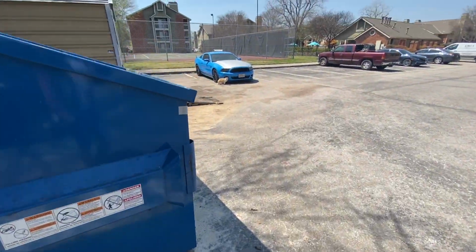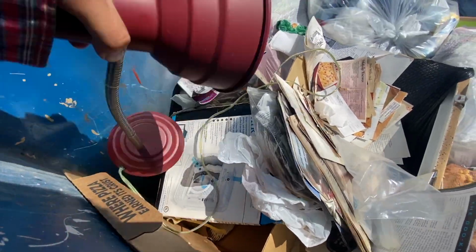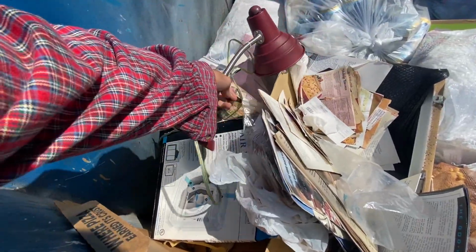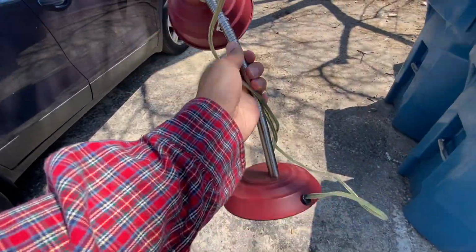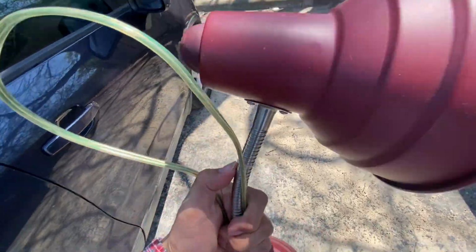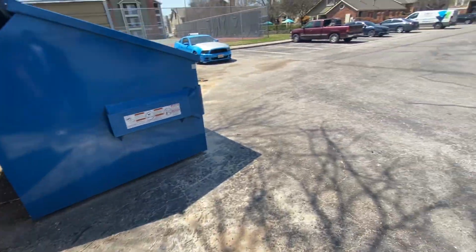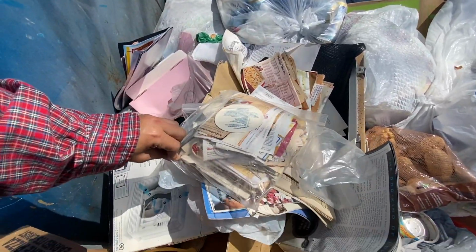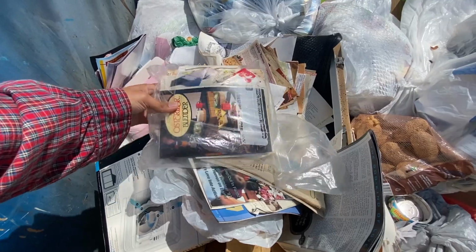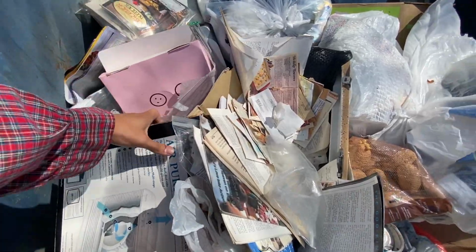Let's put it in there. And now, look at that little cat right there. And also, this lamp seems to be metal material. The hole looks really cool too. Looks very retro, vintage. I've never seen a lamp with this color and this material. We'll see if it works once we get home. And let's see what else we find. I think these are a whole bunch of recipes. Ooh.